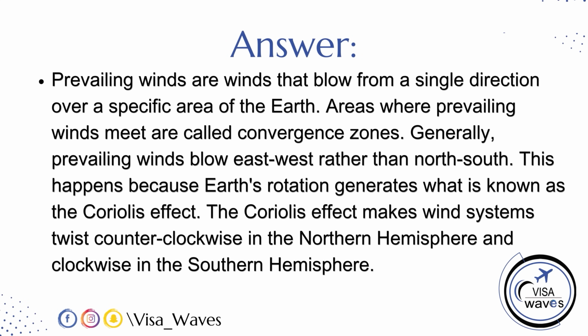Prevailing winds are winds that blow from a single direction over a specific area of the Earth. Areas where prevailing winds meet are called convergence zones. Generally, prevailing winds blow east-west rather than north-south. This happens because Earth's rotation generates what is known as the Coriolis effect. The Coriolis effect makes wind systems twist counterclockwise in the northern hemisphere and clockwise in the southern hemisphere.